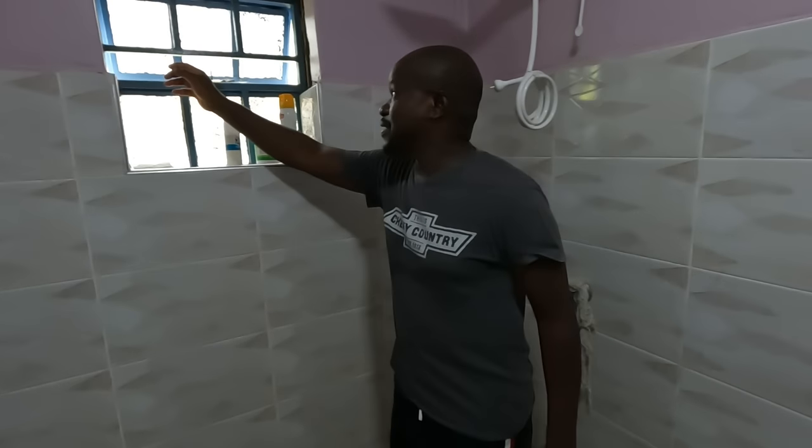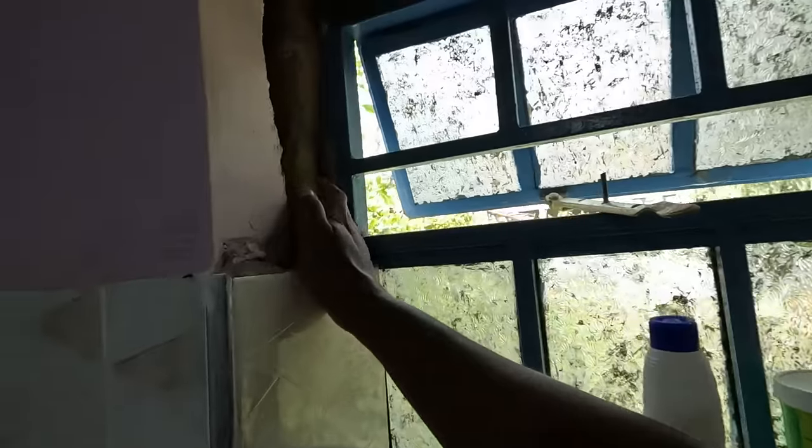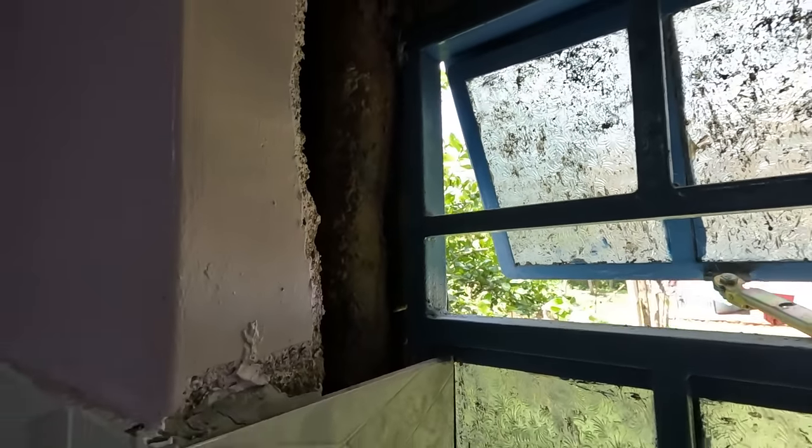Which came first, now that you are constructing a section of the house using mabati and poles? I did my mabati outside, and then I did the bricks. This is the only part where I have brick. To confirm that to you, can you see there's a gap there? This is where the last pole has reached. Then this section is brick. This is the only part which I've used brick.